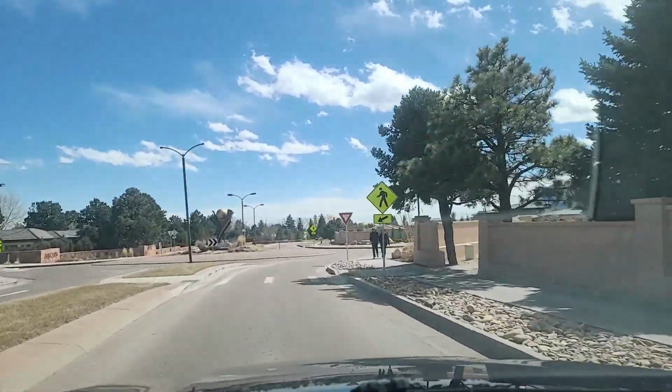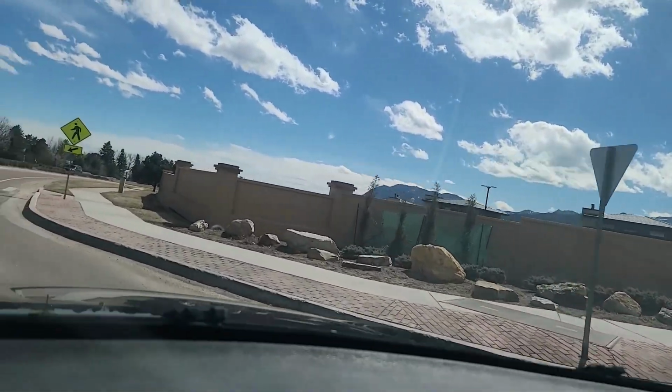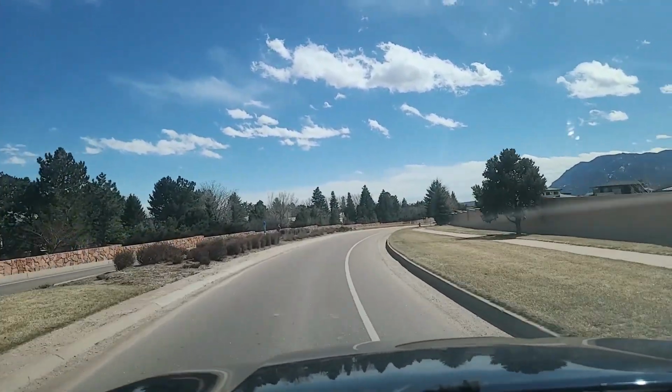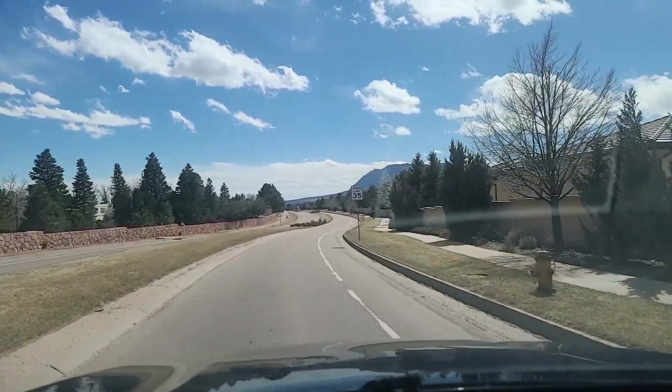There's gated communities, there's new construction, there's lots of views, especially if you end up on one of those lots that's out here that faces the mountains. So there's a lot to enjoy over here. I'd say that recreation is one of the main reasons people move over here. See the bike lane?